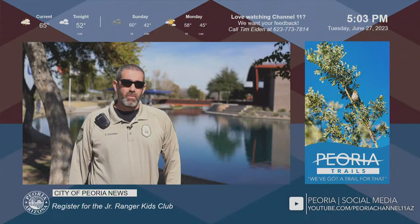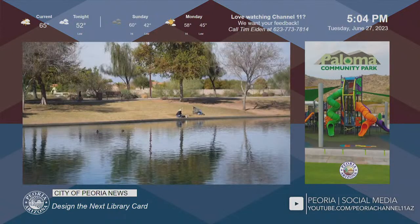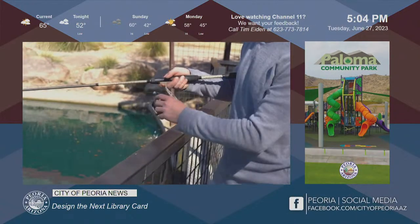I personally think the morning and the evening are the best times to fish. They tend to get more active. So if you want to come out after work and spend an hour or two out here, or if you're an early riser like I am, maybe come out before work, cast out a line, and enjoy it.